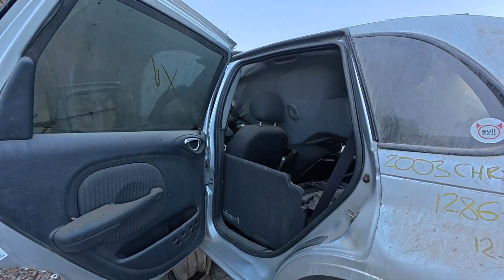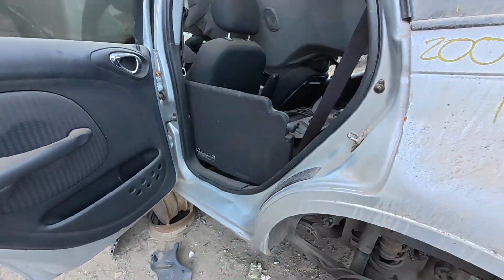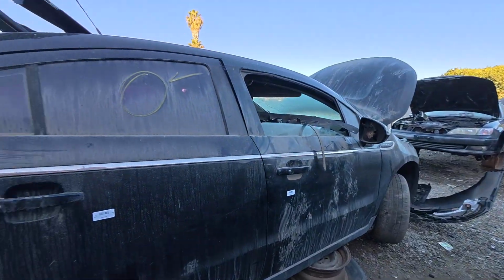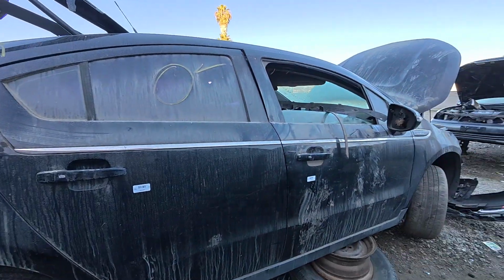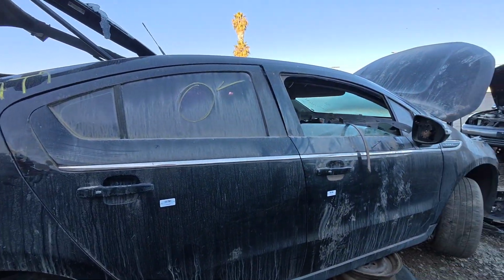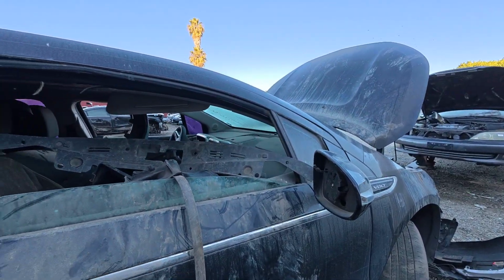Although this PT Cruiser is completely crushed. This is the tray I was talking about earlier. This might actually be the first time I've seen a Chevy Volt at a junkyard. Kind of like the Nissan Leaf, it's weird that we're at an era where they're here already. Well, I guess it could be pretty much the year they're created too, but still. Weird to see EVs at junkyards.